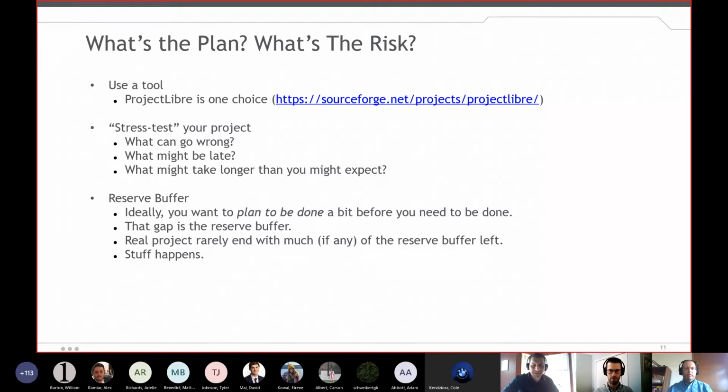So is ProjectLibre free? Yeah, it is. Okay. I'm all about LibreOffice and the open source ideas. I think we have Microsoft Project here that the students can use, but maybe in the future something else.